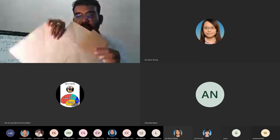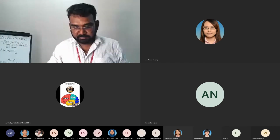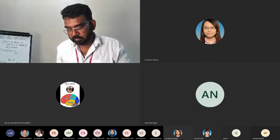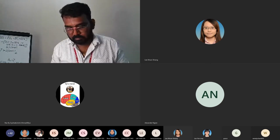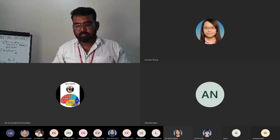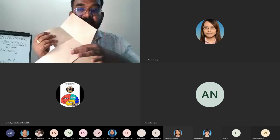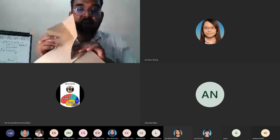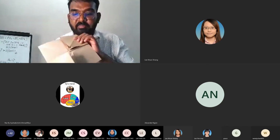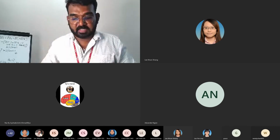So I'm going to do the same thing for another square. I'm just going to fold inside. This portion I just bring to the place that I marked just now, and then fold it. So you have two sides being folded. So what happened to this one? You just push inside.